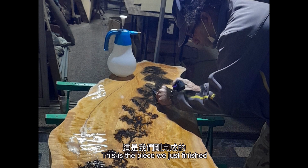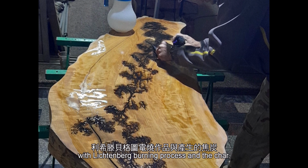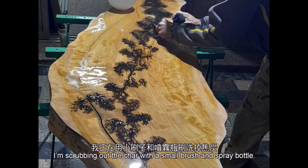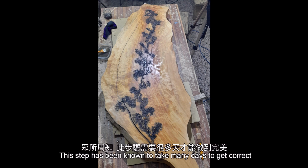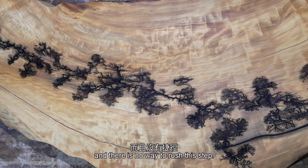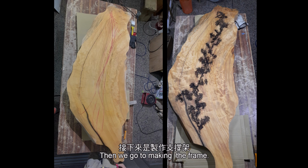This is the piece we just finished with the Lichtenberg burning process and the char. I'm scrubbing out the char with a small brush and spray bottle. Afterwards, I will also need to recondition the wood back to its original color. This step has been known to take many days to get correct, and there is no way to rush this step. This is the end of the burn and time for the finish. Then we go to making the frame.